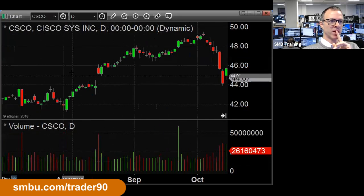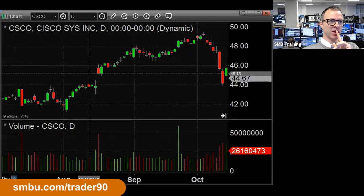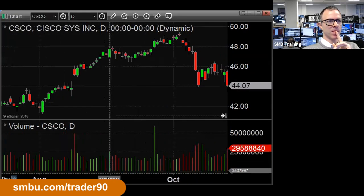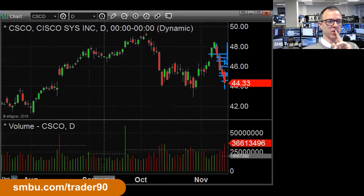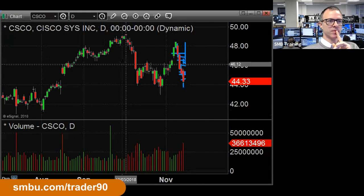So last quarter it gapped up, 45.75, popped to 46, failed, closed at the low. Next day they started buying it up. It's actually a pretty tight range though, 45 to 40. Geez, really tight.